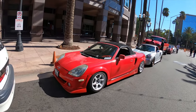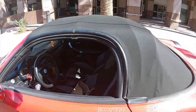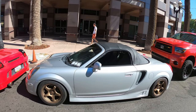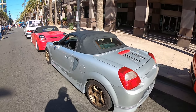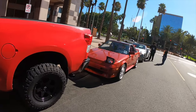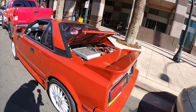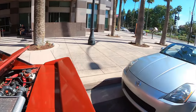Very nice van. MR2s. Wow, I wonder if this is Simon's. I don't know if this is Simon's. Maybe it is. That's very nice. Another MR2. Who's this? Fun fact, I really like the MR2s a lot. You guys have no idea. I really, really like them. Very cool builds. MR2. Ooh, supercharged. Wow, I'm sure it's fun.